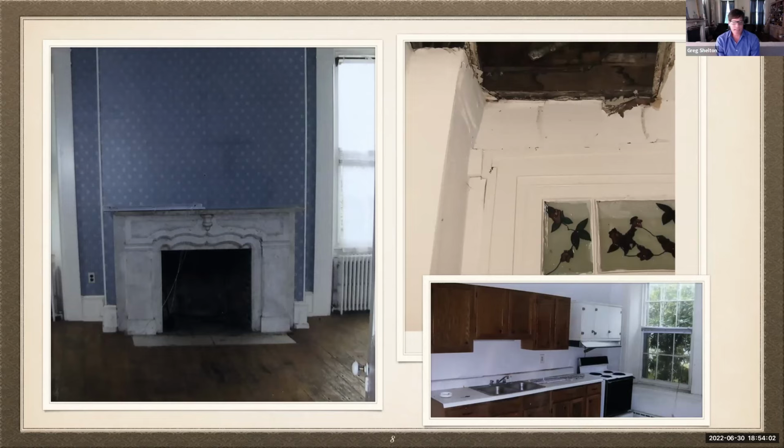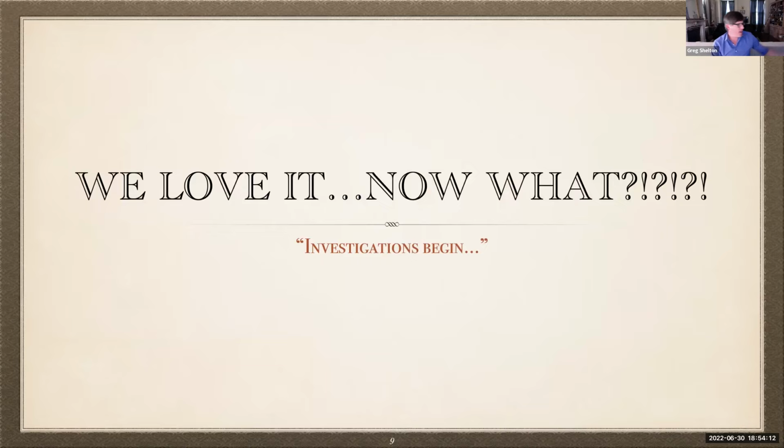So anyway, we love the house, so beautiful. Now what are we going to do? So my wife and I went home every single night. We would meet up in Chesapeake City. I would come home from Wilmington. We'd go have dinner in Chesapeake City, and every single night we'd talk about this house. What can we do? What are we going to do?